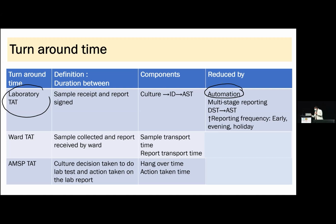Similarly, you have multi-tough. The meaning is identification will be available on the same day. You need not wait for the AST report. But as a microbiologist, you wait for the AST report, then ID plus AST both together you authorize on the same day. That means having a multi-tough is equal to not having a multi-tough. You have to authorize the identification on the prior day. So multi-stage reporting, multiple communication between the clinician and the microbiologist is the key behind a successful diagnostic stewardship.